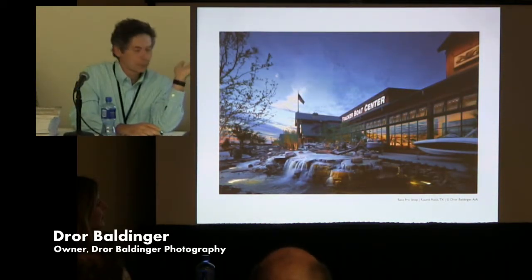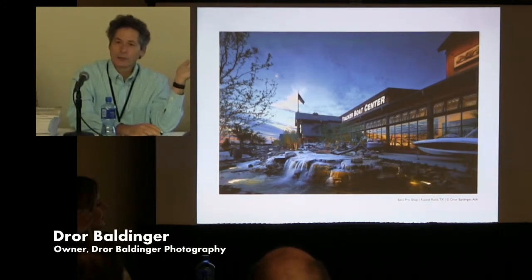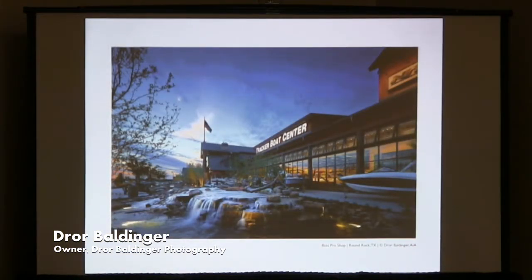This is a Bass Pro Shop in Round Rock in the middle of a parking lot. So again, with experience and knowing how to show the project, you can avoid putting it in the context of a parking lot and really transform it. That's the power of photography, to transform projects. I didn't cheat you, it's all there. I didn't make up anything. It's just in the positioning of the camera and how to show the building in the best way.